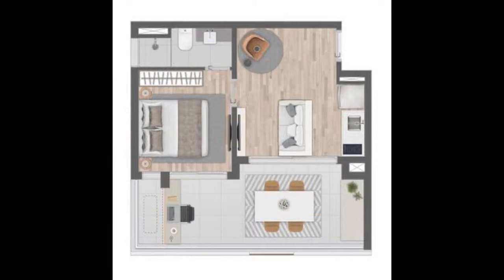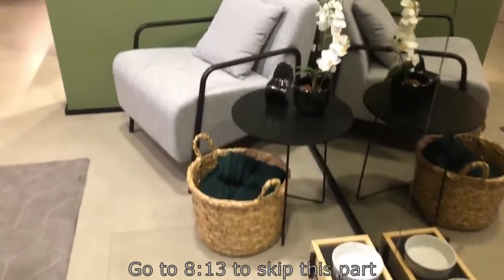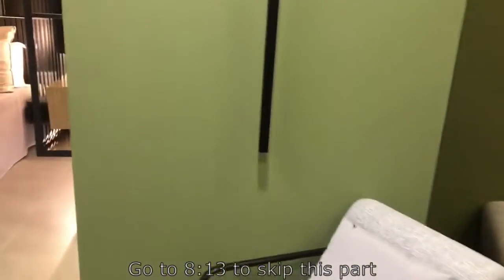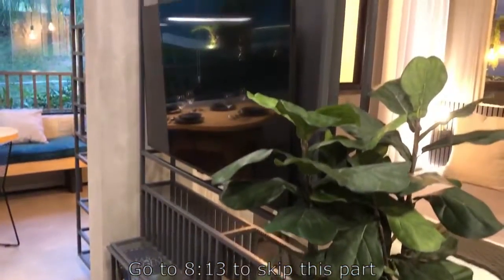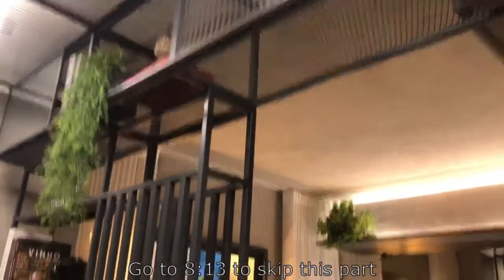But there is one, this is the one already put together, and this is 42 square meters. This is the bigger unit they have here, one of the biggest units that's ready. The small one would be really great for renting out temporarily, and the bigger one is more for living, I would say.